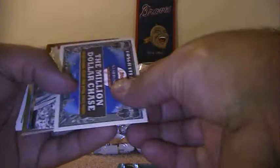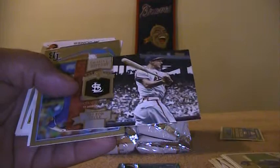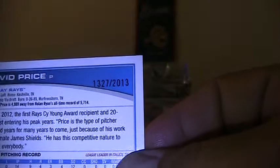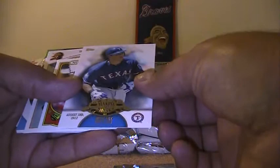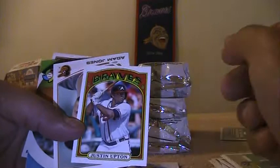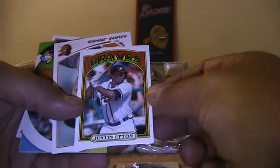$1 million chase card. And Stan Musial hit for the cycle. And a gold David Price, the Tampa Bay Rays, and that is numbered 1327 out of 2013. Making the Mark of Mike Holt. Mini card of Justin Upton for the Atlanta Braves. I'm a big Braves fan, so hopefully he'll make it to the All-Star game. Or he will. Hopefully he'll make it as a starter.